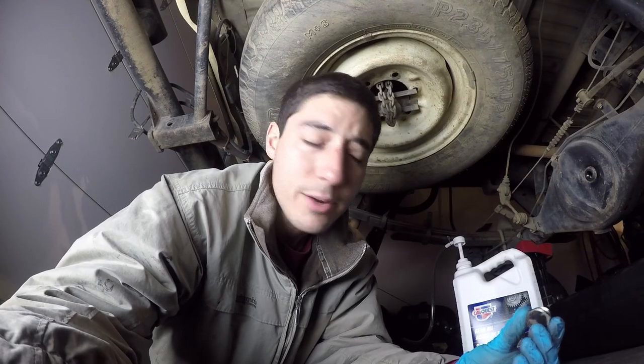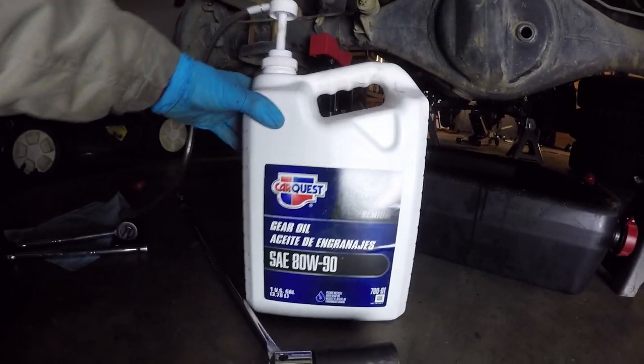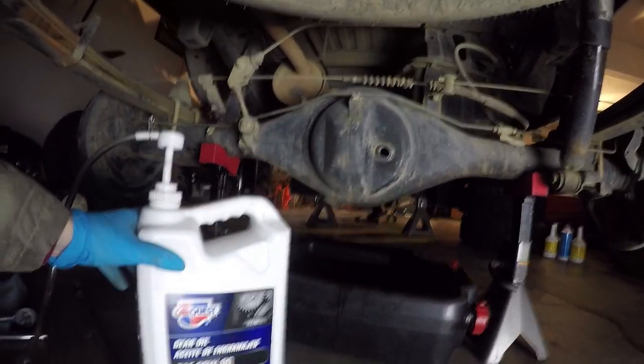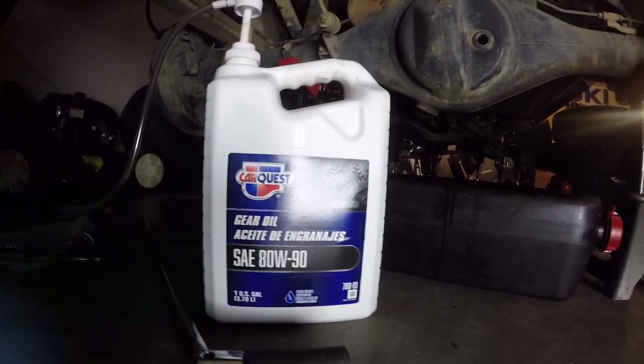With all the oil drained out, it's time to refit your drain plug and then fill up through the fill plug with the correct weight of gear oil. This particular differential takes 2.4 quarts of GL5 80W90 gear oil. While it says it requires 2.4 quarts, really you just need to keep filling the differential until it starts pouring out the fill plug. That way you know you have the exact correct amount in there.